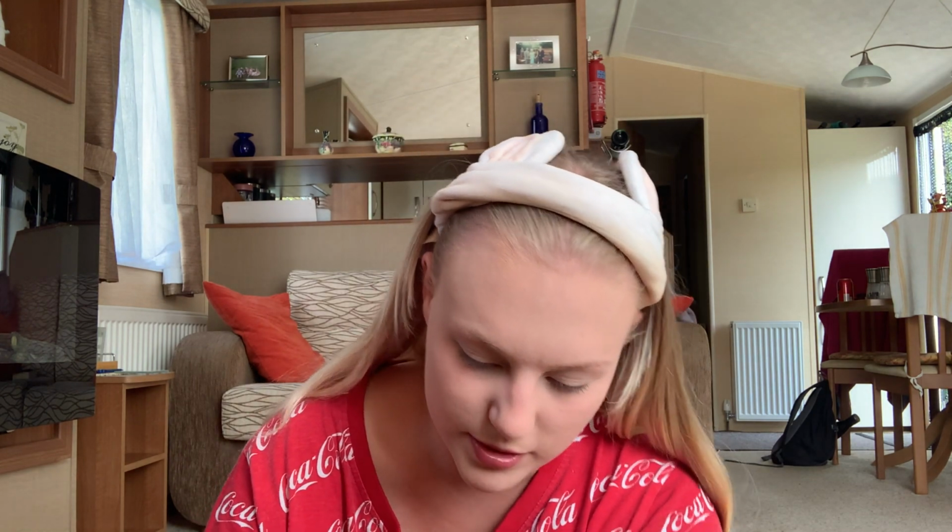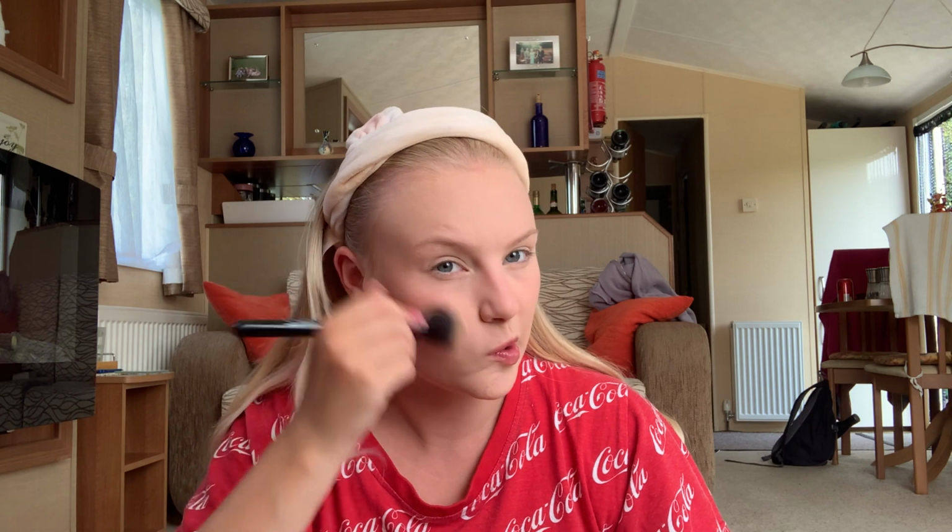Now I like to add a bit more definition into my face because obviously I've lost my cheekbones and my tan and stuff a bit. So I'm taking my Benefit Hoola bronzer, and I'm taking this a little bit high up, right on the cheekbones and the cheeks, and really buffing that on to bring back some colour.